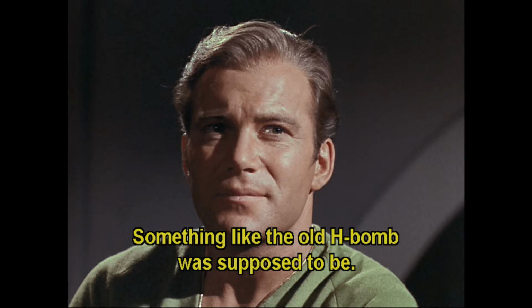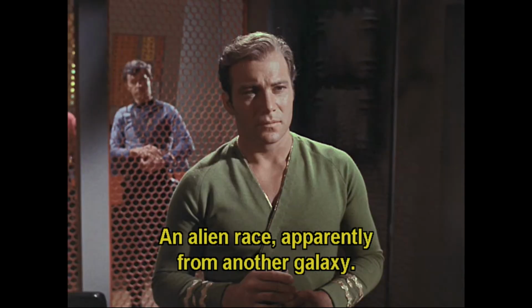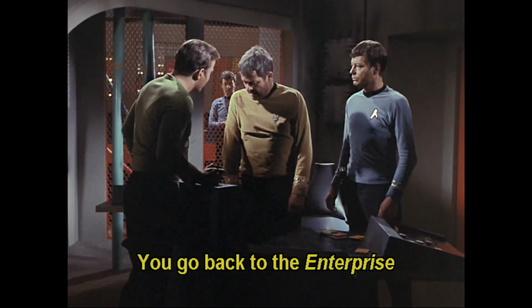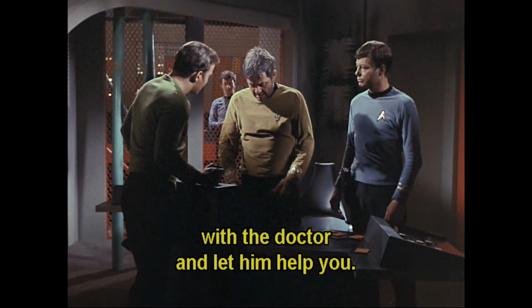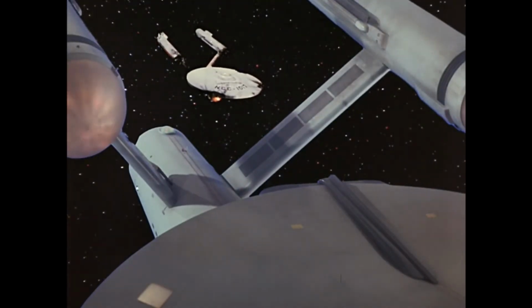Here is the first reference to a 20th century Doomsday Machine, and they believe this is a Doomsday Machine that got away. Mainly now it is space junk that eats planets. Decker doesn't want to leave the ship, but Kirk convinces him to go with the doctor. If he read the script ahead of time, he would have never said that. This is a very rare shot from the original series.